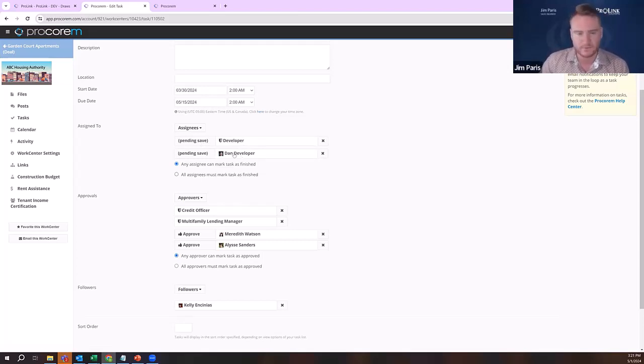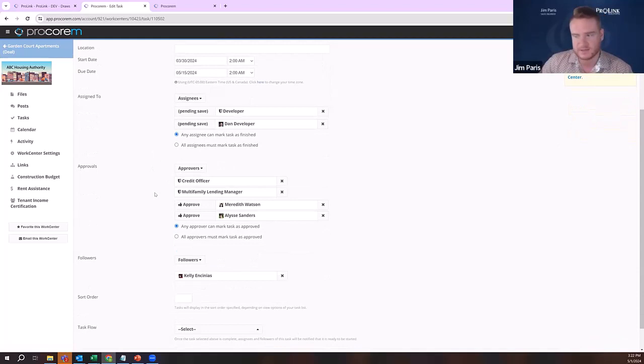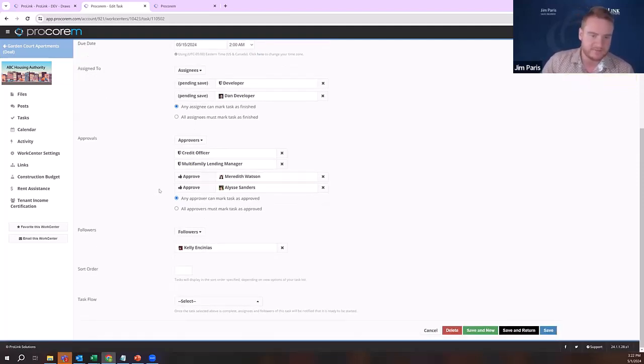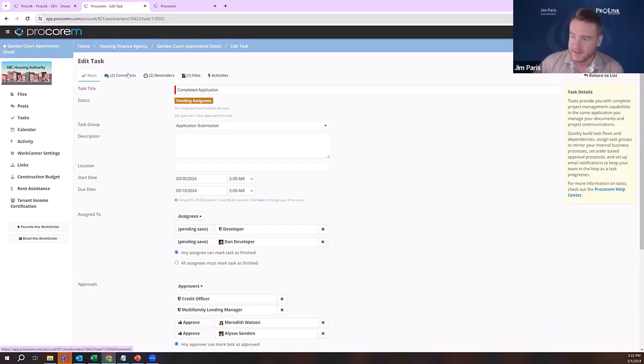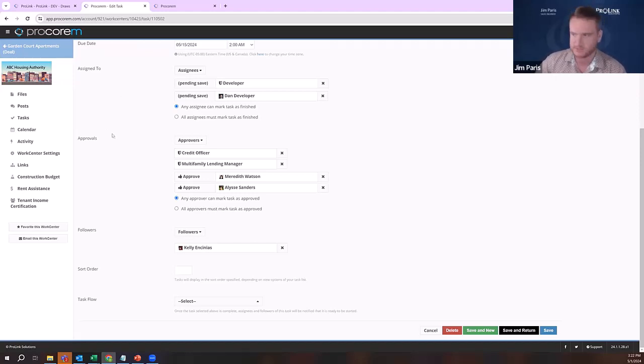So it can work with all other types of roles. If there were 2 people from the developer agency or the developer firm on this, you would see them both populate when I pick the developer role. So you have assignees on tasks, and then you have approvers on tasks. So let's say my developer submits their application. I need to make sure they did it right, of course, before I tell them that it's done. So I can have people from my agency review their application, and they can go ahead and give them feedback in the comments if they need to tell them, hey, this is complete, or hey, you're missing some information, or hey, can you clarify this or that? And then they'll go ahead and approve the task, and then it'll be considered complete.